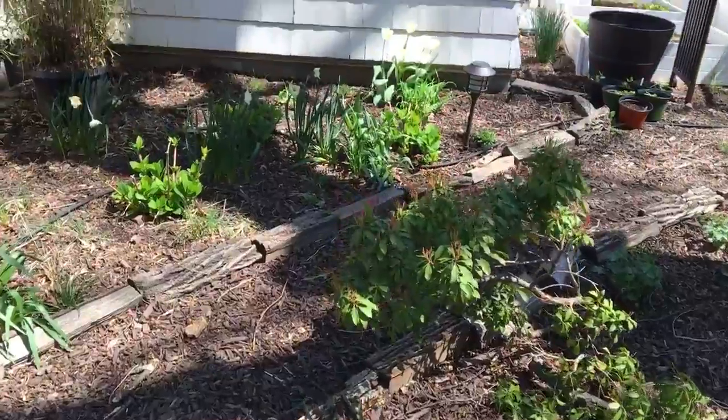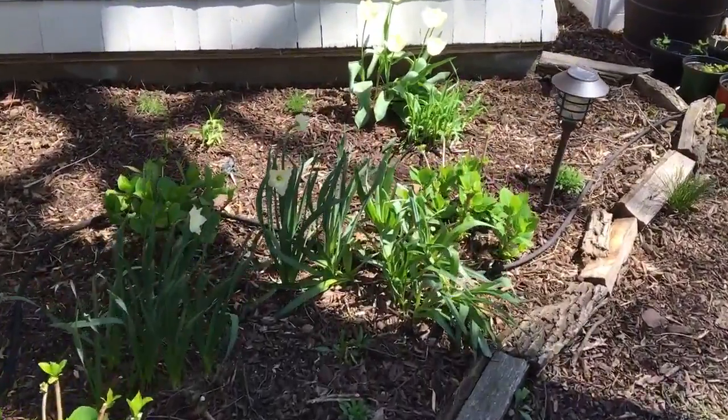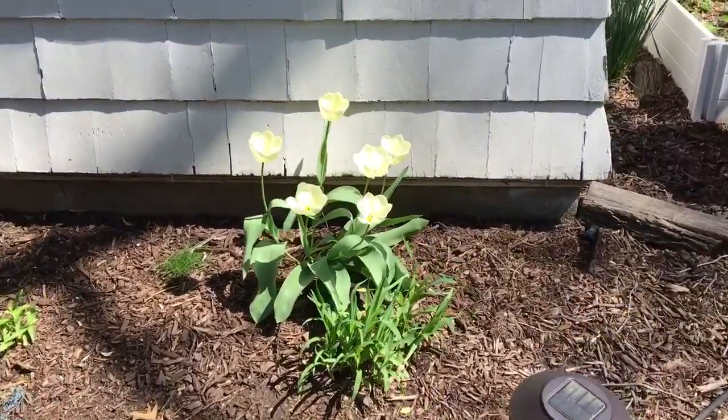It's almost like I have a microclimate here. Everything is so much later. And check out these tulips.